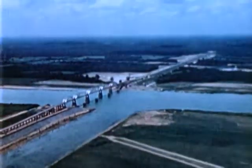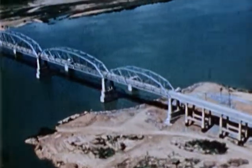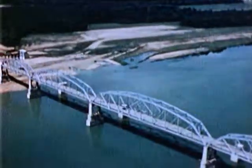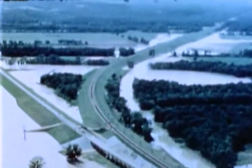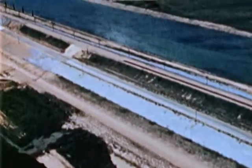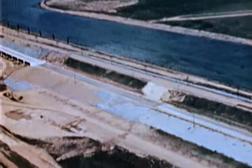An illustration of these construction features may be found in the Camden area. On the far side of the reservoir, the railroad and highway fill were located in the dike area where they are protected by trees. In contrast, costly riprapping was required on the opposite side of the reservoir where the fill would be exposed to wave action.